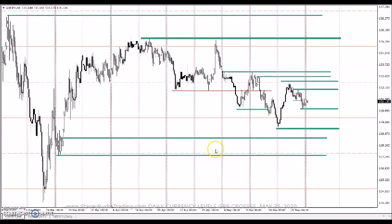On our 4-hour chart, we can see again that consolidation. The market's trading sideways in a very tight range currently between 131.95 and 130.67. Again, if this market was to break through that swing low from Friday, there's not a lot to stop that market from retesting the lows of last week.